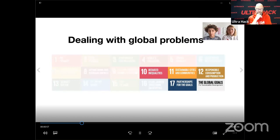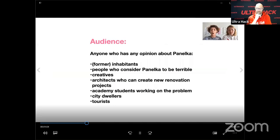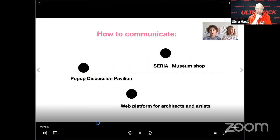We are dealing with global problems such as reduced inequalities, partnership, responsible consumption, and sustainable cities. Our audience is everyone who has an opinion about Panelka. It could be an inhabitant, a former inhabitant, people who consider Panelka to be terrible or perfect, creative architects, academy students, city dwellers, and tourists. So how would we like to communicate? We'd like to create a pop-up pavilion, a Syria museum shop, and a web platform for architects and artists.